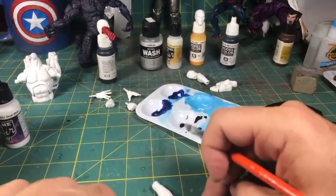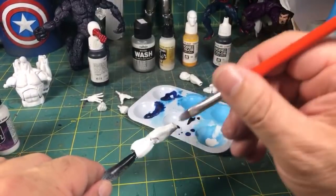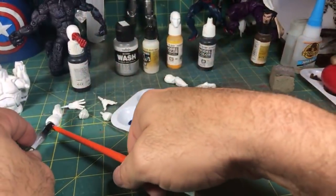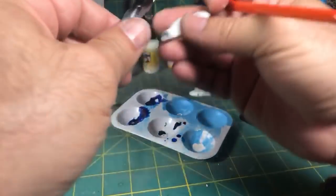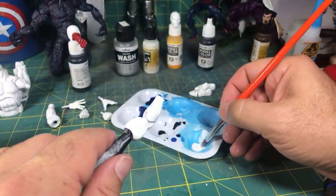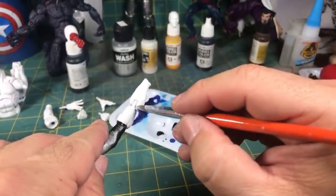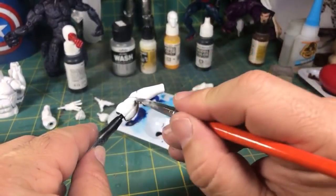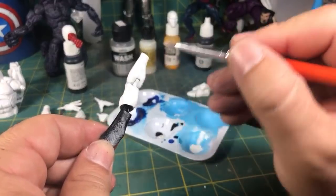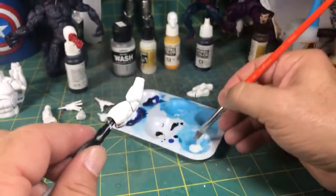Coño. Yeah, I'm gonna have to sand that. I was gonna paint away from me, but I have to change it up because this thing wants to keep popping off. Now you may not be able to see with the light, but it is actually changing the shade of this white, making it a little bit brighter.